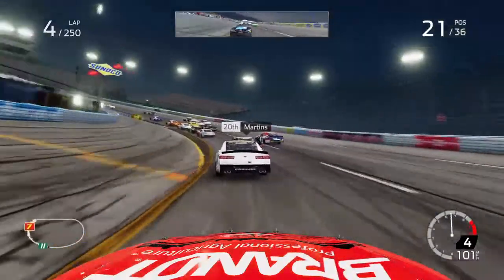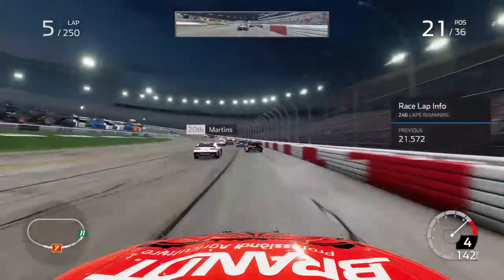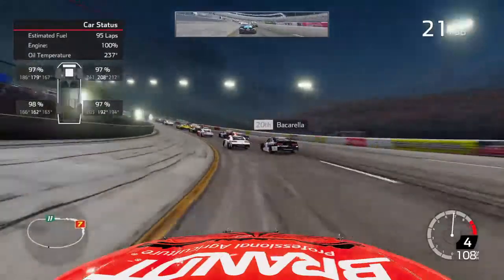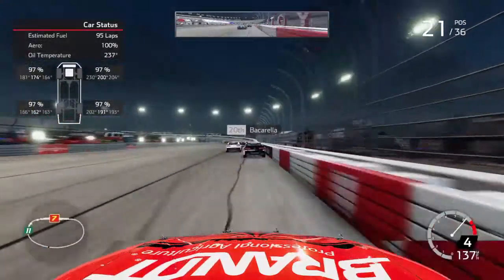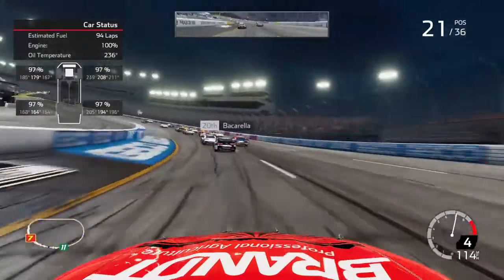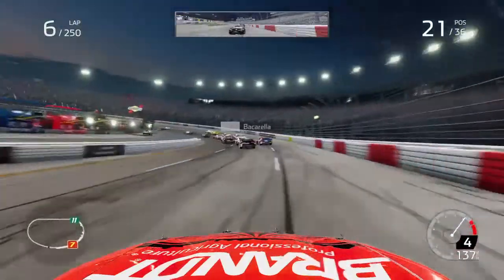Luckily, there's no stages here, so we can actually see what we can do in terms of the long runs, if we get long runs. Speaking of, we have 95 in the tank. We're expected to be pitting here twice. It's a solid 2-stop. I'm thinking about short pitting in terms of potential strategy, but we'll see if that even happens. But as long as we have some kind of long run pace, we'll be a-okay.